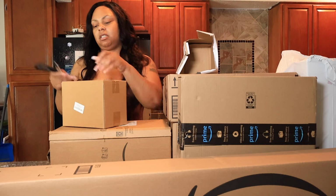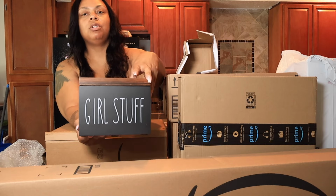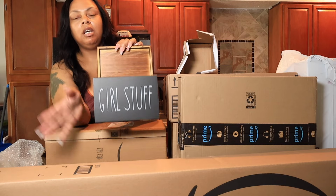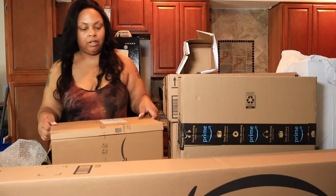So this should be my girl stuff box, if I'm not mistaken, because they were shipping together. So this would be like to hold toiletries, and I'm debating on if I'm gonna keep this for myself or give this to Kinley. You could put like sanitary napkins in here, stuff like that. It's cute.